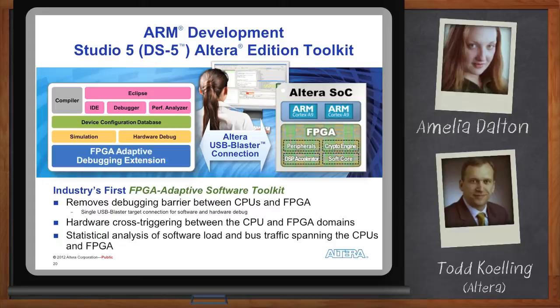Wow. So this is really an exciting new way to look at both sides of this device at the same time. Okay, Todd, I think I'm ready to get started with this. Can you tell us what's available and where we need to go for more information? Sure. These exciting, innovative new products are ready to get designed now. And the first place to start is with the tools.